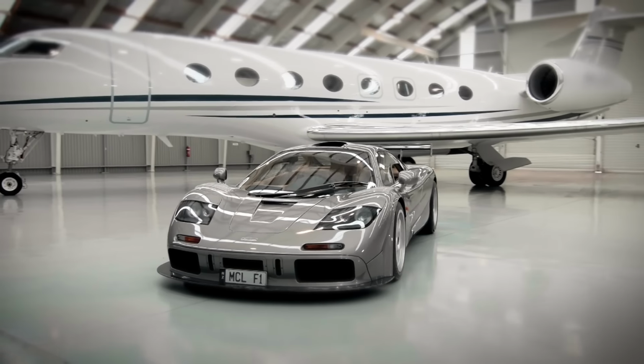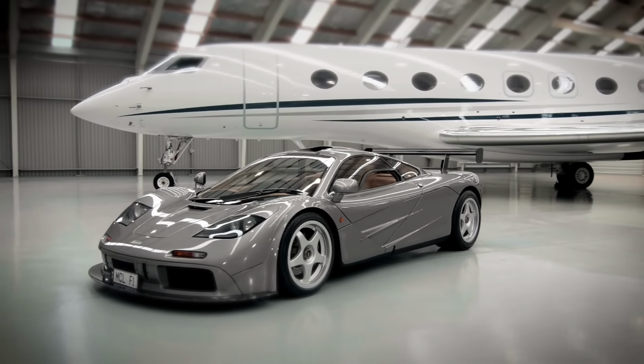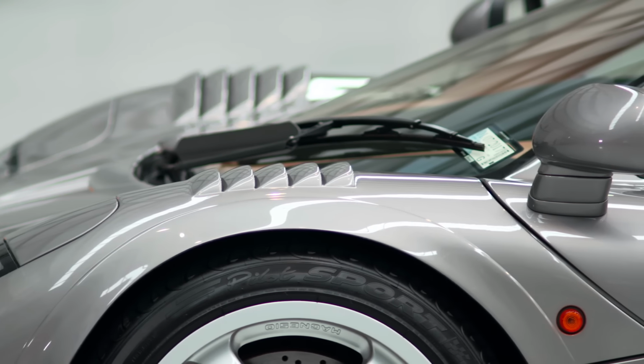This car is a McLaren F1 high downforce. I'm Andrew Bagnall, and I'm lucky enough to have owned one of the most extraordinary cars for a little over 10 years.